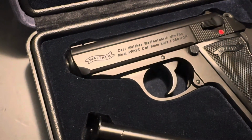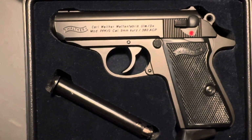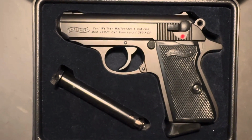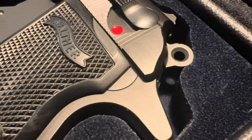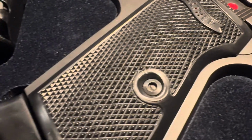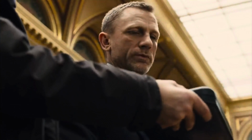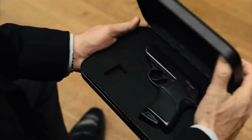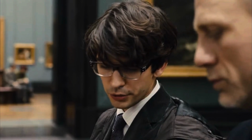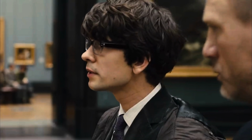a Walther PPK. It's in the same family, but it's the PPK/S. The difference between the two might seem trivial to someone unfamiliar with Walthers, but it actually matters quite a bit. While the PPK/S is mentioned in Skyfall, it's an error. Never once does James Bond wield a PPK/S on screen. They're different firearms. They're in the same family, but they're a different firearm, and I'll explain why.